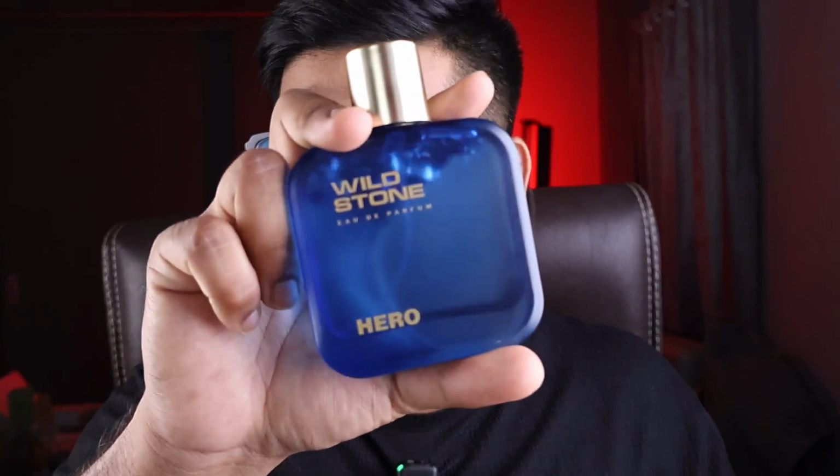It's a stylish bottle, solid scent, and affordable. So it is great as a gifting option as well. So yeah, if you're looking for an amazing everyday perfume that smells great, performs well, and costs less than your coffee for the week, Hero by Wild Stone is 100% worth checking out. Because of the price, scent profile, and how it performs in this current weather, this is one of the best summer fragrances for men. Great stuff. You need to give it a try.